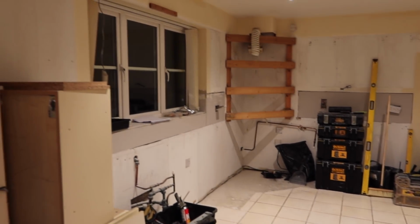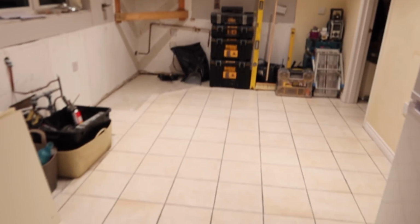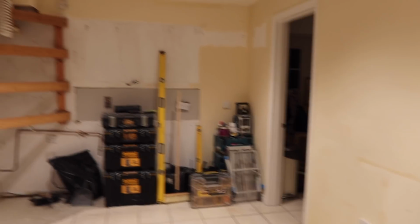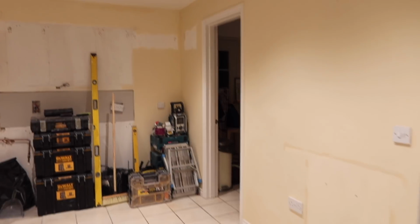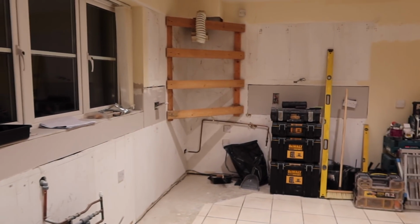So it is the end of day one. And we have no kitchen. We have no kitchen. Kitchen no more. So this is what our kitchen looks like right now. They got so much done today, to be honest. So they've gutted and ripped the entire kitchen out.